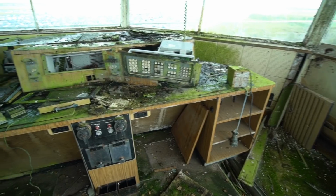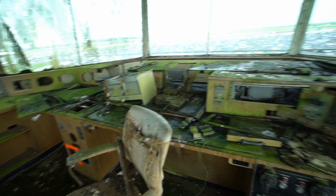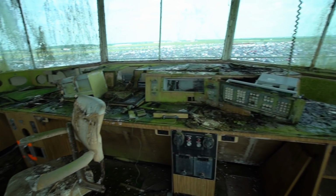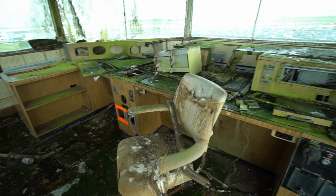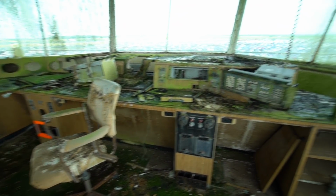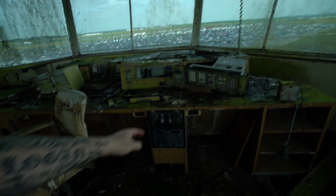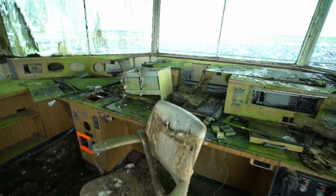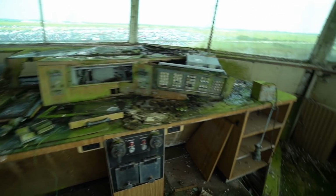So in here, we have the old control tower. This is where people would sit, radio through to all the incoming planes, and tell them if it was clear. This was a major part of the airport, obviously, because without this place, you wouldn't know how to direct the traffic. You wouldn't know who was coming in. As you can see, they've got little lights, arrival. So that was when a plane was coming in. But it's been taken over by animals. Just look at the state.